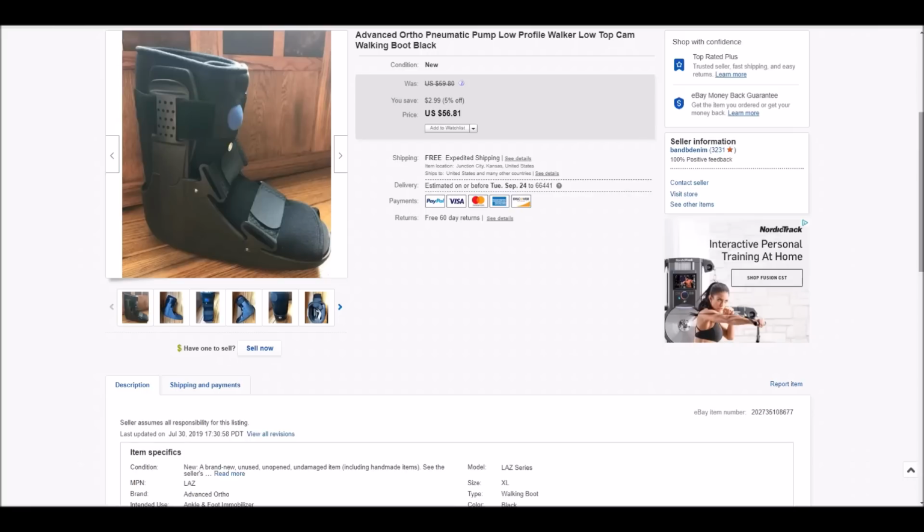It did take a little while to sell. I saw the comps and there weren't too many, so I had a feeling that it would sit for a little bit. It sat for about 6 weeks or so, but then it sold for the $56.81.